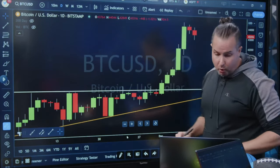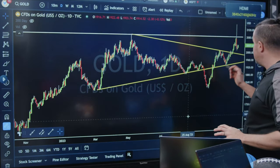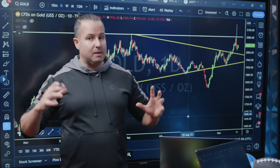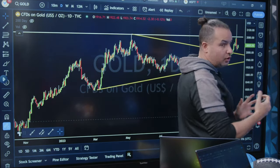Flipping over to gold real quick here, guys. Gold is getting a little bit of a bounce here. Again, for me, I still think there could be a little bit more downside on gold to pull back, but I want to be clear. Gold, to me, continues to be a bull case. Everything I'm seeing in the chart is telling me eventually this thing's going to bust out and rip higher, and ultimately I think it's going to 2,500 next year.